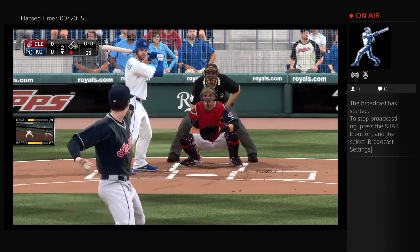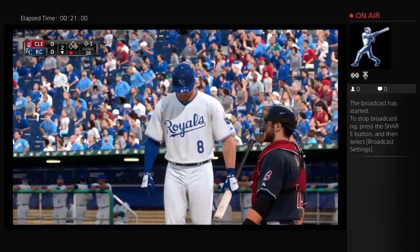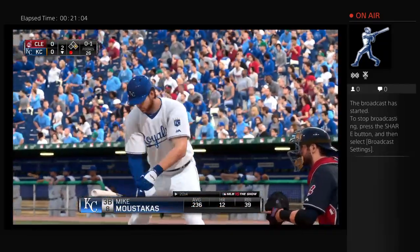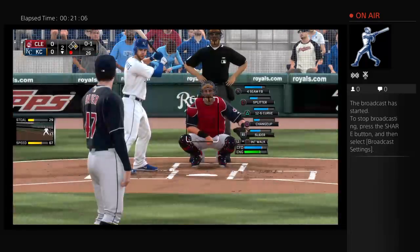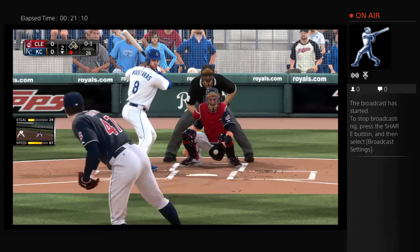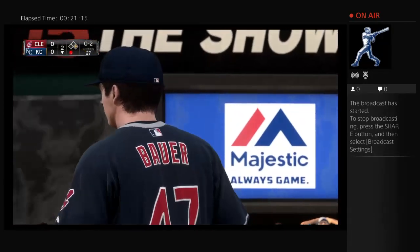The third baseman, Mike Moustakas, now, as he'll go after the first pitch to him and comes up empty. It's strike one. That batting average hovering in the high .230s. A dozen home runs, 39 driven in. Open stance by Moustakas, and now the pitch. And they go away here. It's a called strike, 0-2.